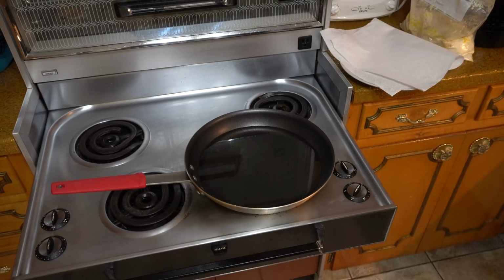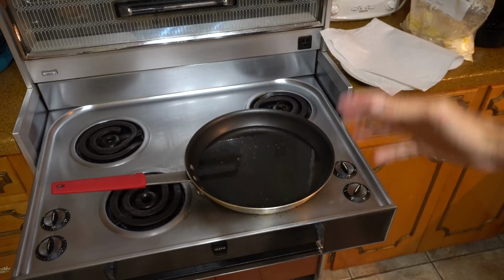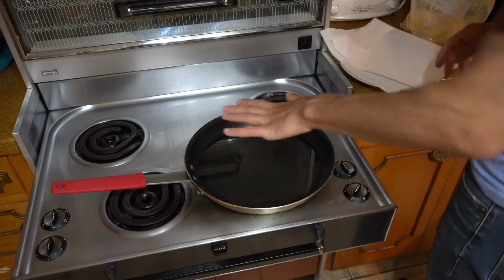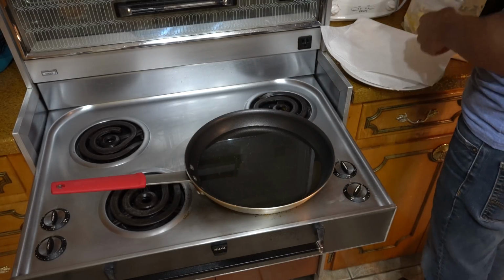You know your oil is ready, nice and hot, when you get a little water on your fingers and you just sort of pop it in there and it'll pop like that. It means you're nice and ready. You don't want to wait till it's smoking. Once it's this hot, put it on medium high, medium, keep it about that temperature. Go ahead and drop your fillets on in.